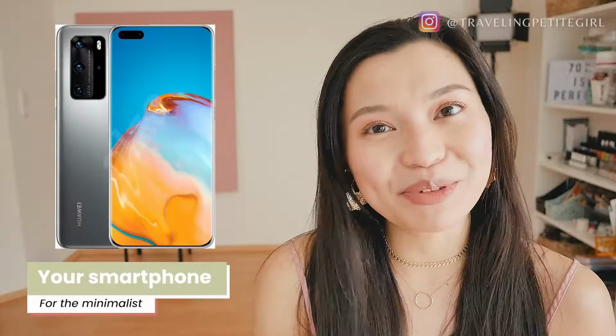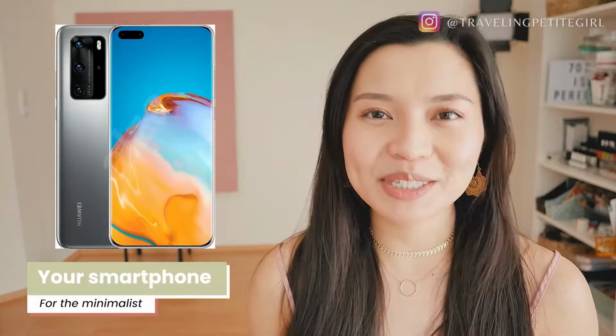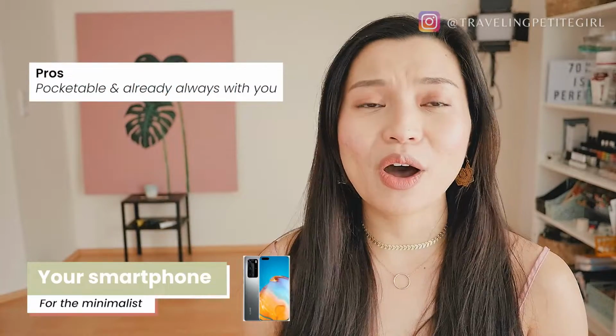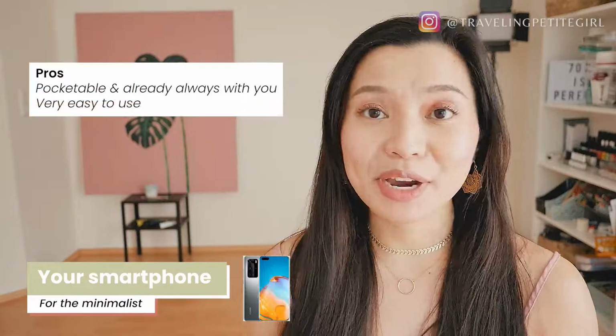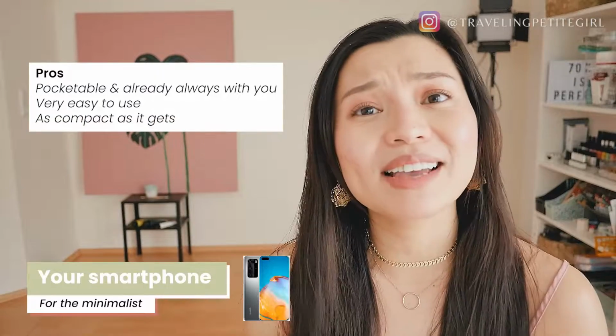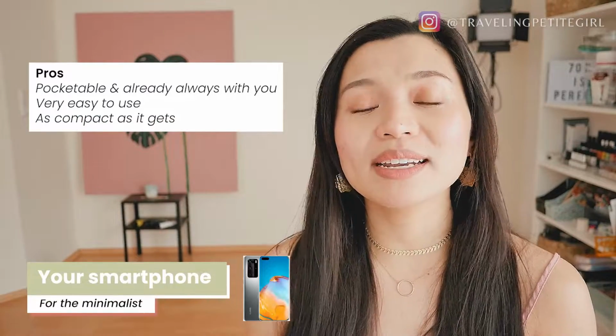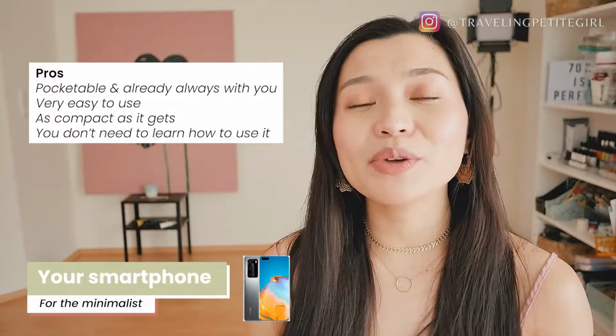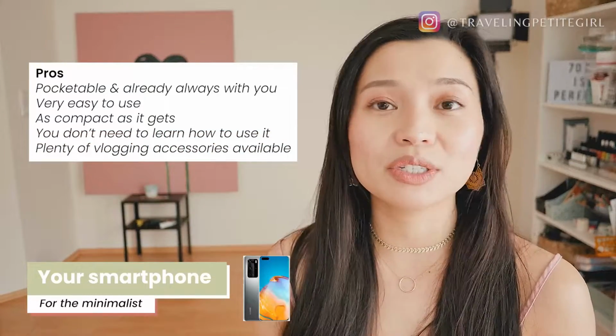Alright, so the next camera is going to be for the minimalist who just wants to keep things as simple as possible. And we touched on this already, but it's just going to be the smartphone that you have. So the pros to using your current smartphone as your vlogging camera is that it's pocketable. It's already always with you. It's very easy to use. It's as compact as it gets because you don't need an additional camera. And because you're not getting an additional camera, you don't have to learn how to use it. And there are already so many vlogging accessories just for using your phone.